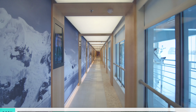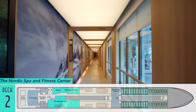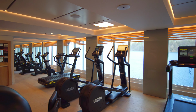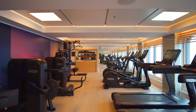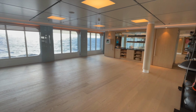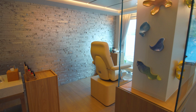Also back down on Deck 2 is the Nordic Spa, Salon, and Fitness Center off a central corridor that has cleverly etched in the floor a bunch of the destination names that Viking visits, leading to the gym, which, as on the ocean ships, has an excellent view, in addition to a separate motion studio. The pampering salon is equally scenic.